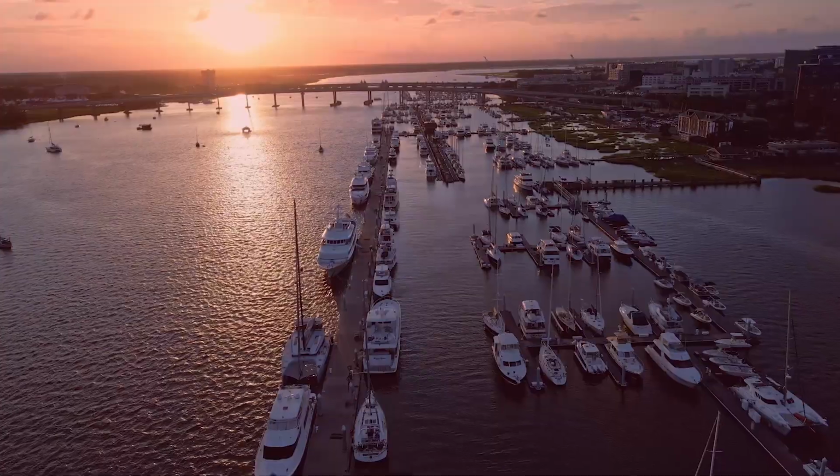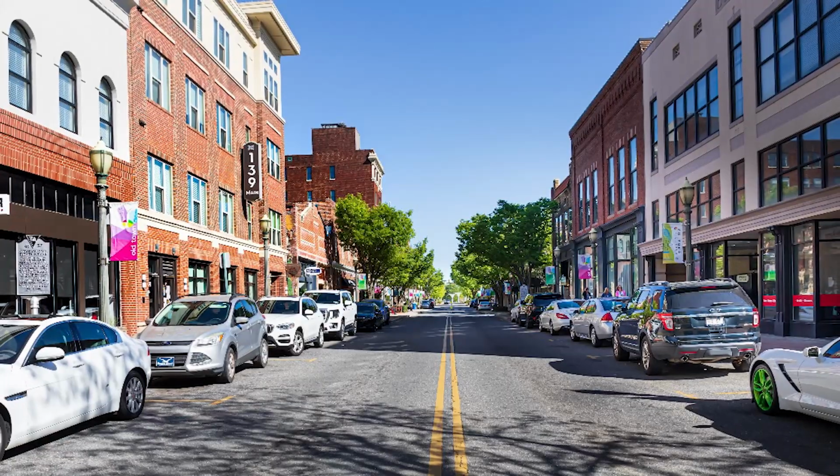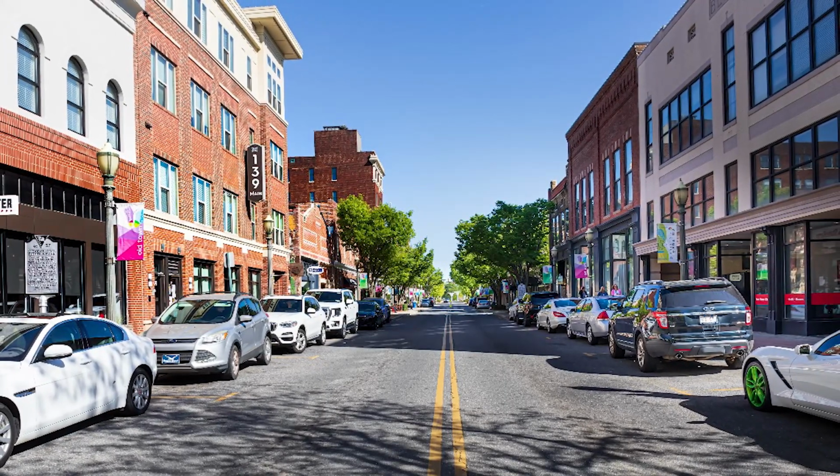Okie dokie, folks. So whether you're looking for a lakefront piece in Lake Wylie, or a vibrant college town in Rock Hill, South Carolina, or a coastal lifestyle in Charleston, South Carolina really has something for everyone. And remember that hidden gem like Bluffton, sometimes the best places aren't even on your radar.